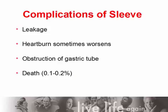What this means is that when we do a sleeve, we have to use a complicated high-tech stapling device to do the operation, and those staples seal off the stomach, as you saw in that previous diagram. In 1 or 2% of cases, typically in the second or third week after surgery, one of those staples doesn't heal properly, and then the patient will present with what we call a staple line leak. This is not a life-threatening issue as long as it's treated properly, and typically it does not require surgery to correct, but when it happens, it does usually take a month or two to get a patient fully healed up and back to normal.